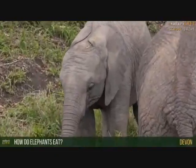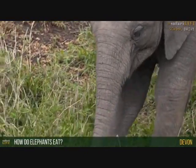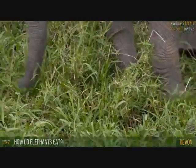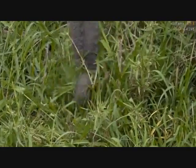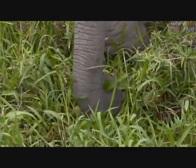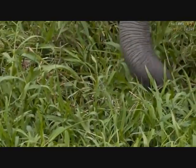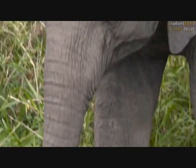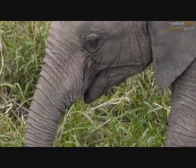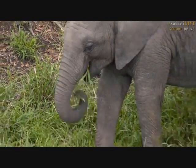Sorry, Devin was asking. Ooh, Devin, good question. How do they eat? Devin, can you see what they're doing with their trunks there? This is one of the ways that they eat. Their trunk has many, many muscles in it, and they're very dexterous, meaning they are able to move their trunks in all sorts of different ways. And so they're looping it around the fresh green grass that's popped up since the rain and putting it in their mouth.